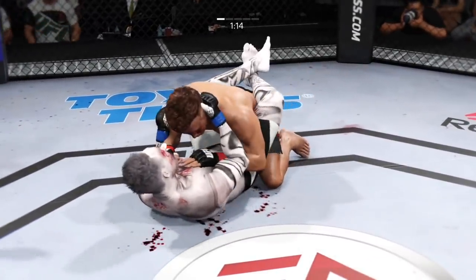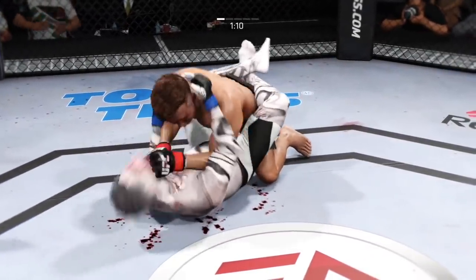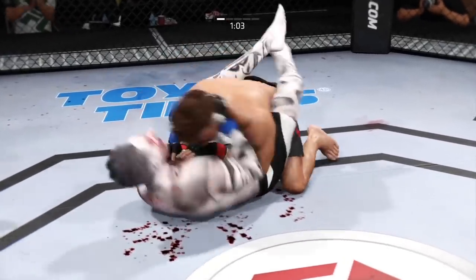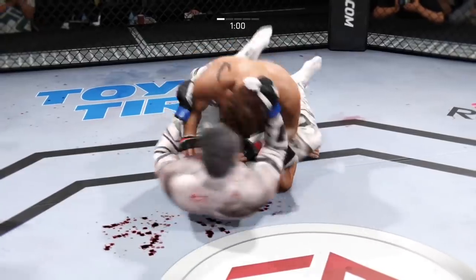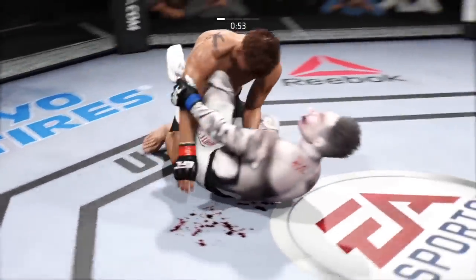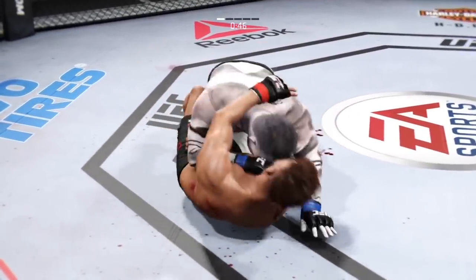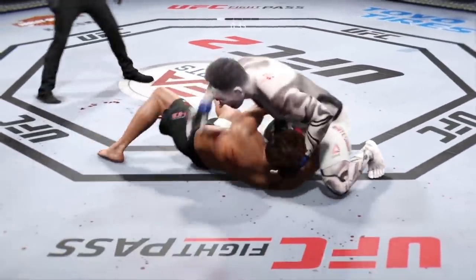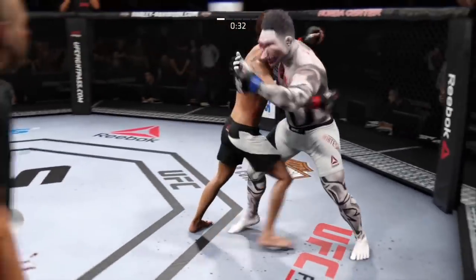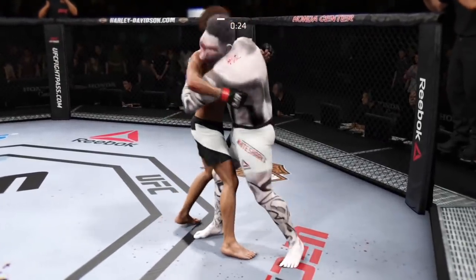Moves back to full guard now. Vicious ground and pound. Joey's landing here on top. That one connected. This fight very well may be stopped in between rounds just because of the blood loss, Mike, because that is extraordinary. Half guard. Back to over under control. He's got double underhooks.